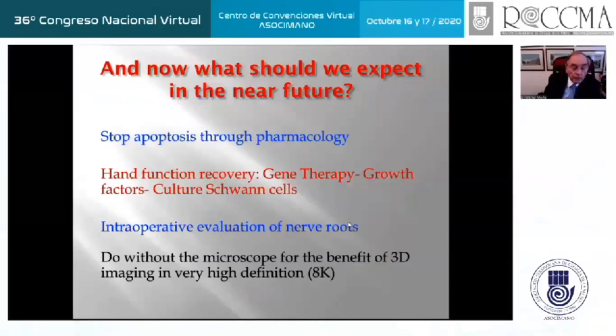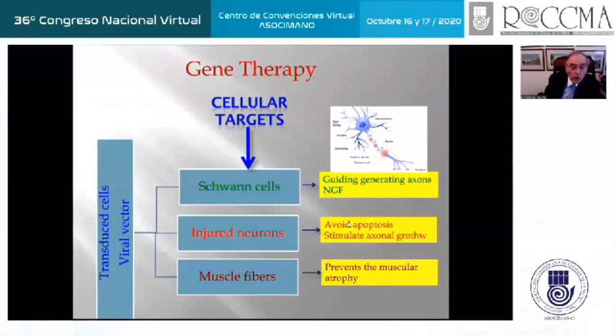The future should provide us with solutions insofar as certain molecules prevent apoptosis of the nerve cells. Gene therapy should also help the patient to activate the development of Schwann cells, stimulate nerve growth, and preserve muscle from atrophy. The principle is to use a fragment of viral RNA to impact the different sites of nerve regeneration. But I think we have to wait and see.